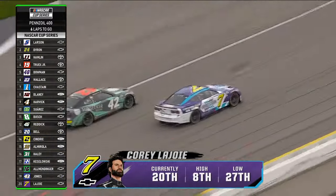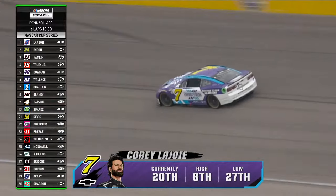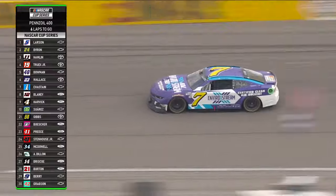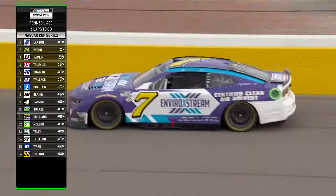And Corey LaJoie got the free pass back at lap 165 to get back on the lead lap and has just gone a lap down. If he stays in this spot, he has top 20 finishes for all three races to start the season. Pretty good start for him. Yes, punching above his weight.